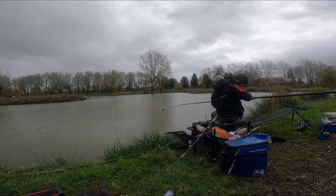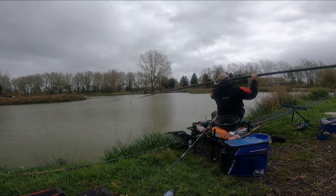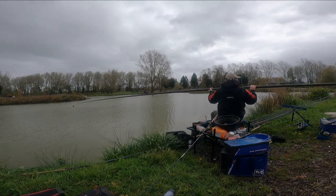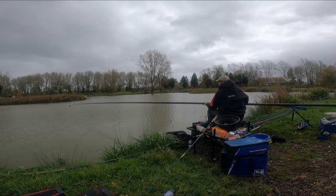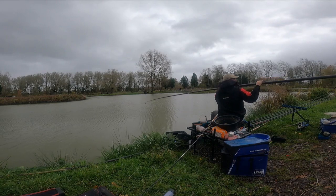I've got a few grains of corn, quite a few dead maggots, and a few fishery pellets. So it's quite an aggressive sort of feed, but I'm hoping that some fish will settle on that. I'm going to start on the method feeder and hopefully catch an idiot carp.